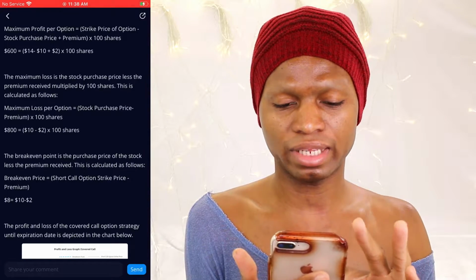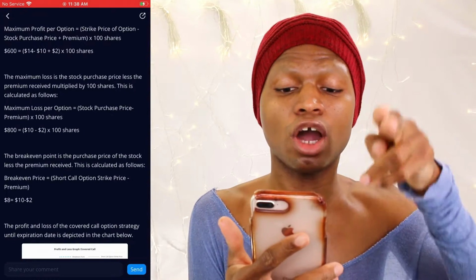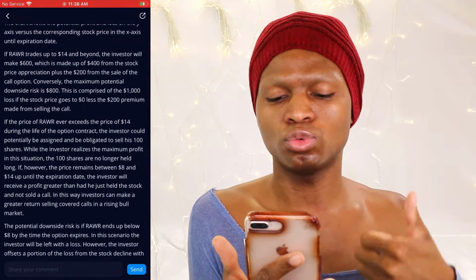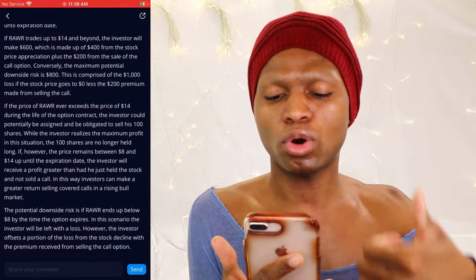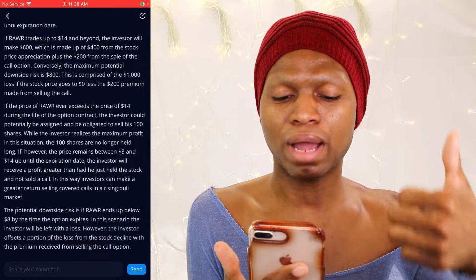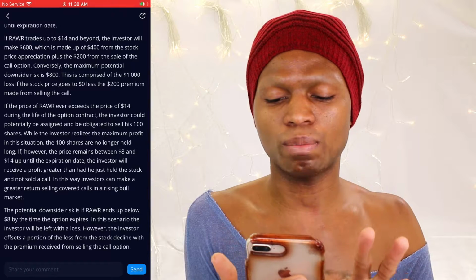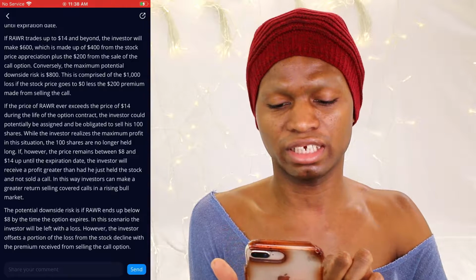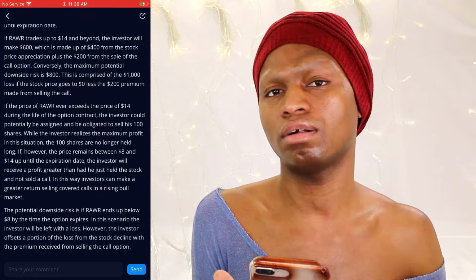So let's see the example they have here. They said if stock A trades up to $14 and above, the investor would make $600, which is made up of $400 of the stock appreciation plus $200 from the sale of the option. Conversely, the maximum potential downside is the risk of $800, because this is comprised of $1,000 of loss if the stock price goes to zero, less the $200 premium made from selling the call.